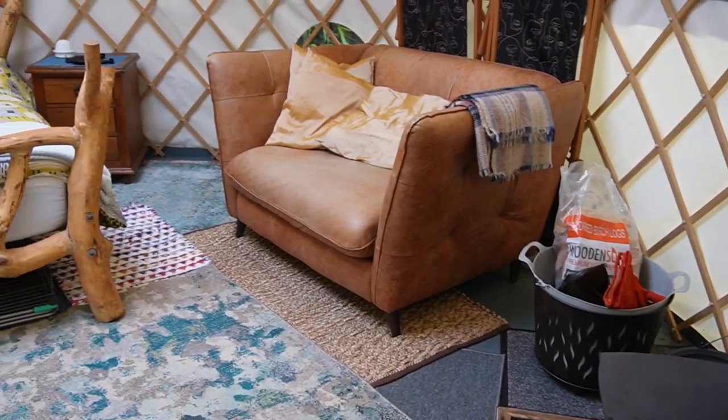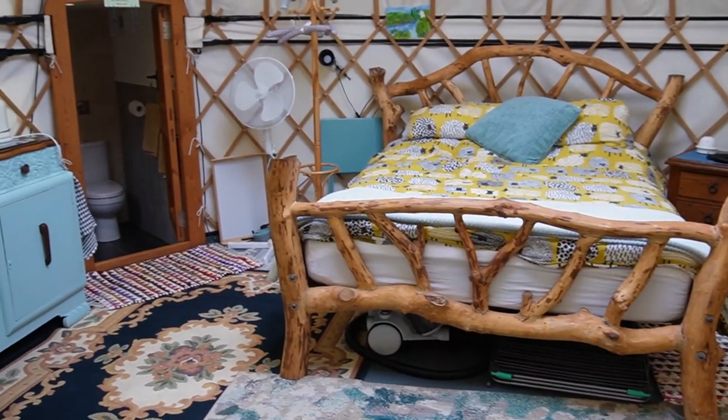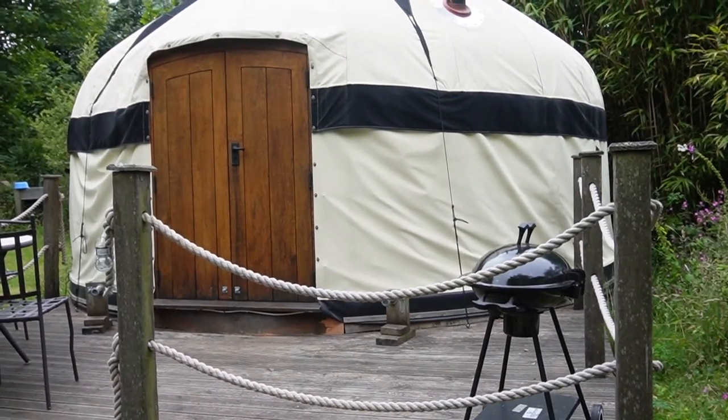You hear that? This is just incredible. This is our first time ever staying in a yurt, and this is no ordinary yurt. I mean, this is luxury. It's just got everything we need. It's even got USB charging points. It's insane. We've even got our own little bit of grassy area outside as well.